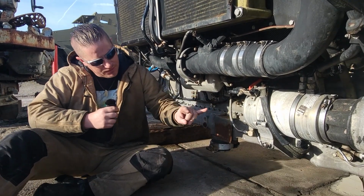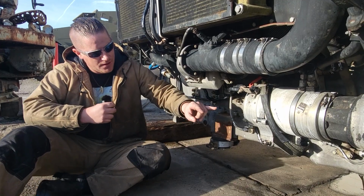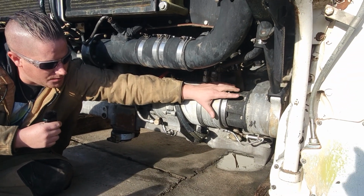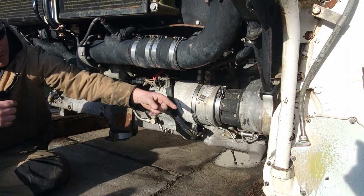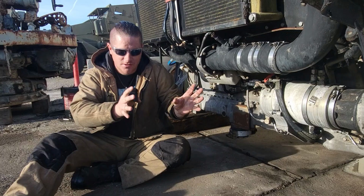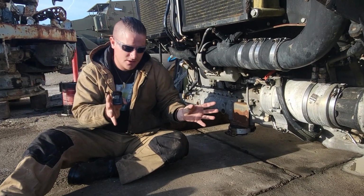On each side of the engine there's an accessory drive, and it's basically configured the same on left and right. So behind this flange here, when the engine's running, your two accessory drives are gear driven either side. That drives your generator and your starter motor.